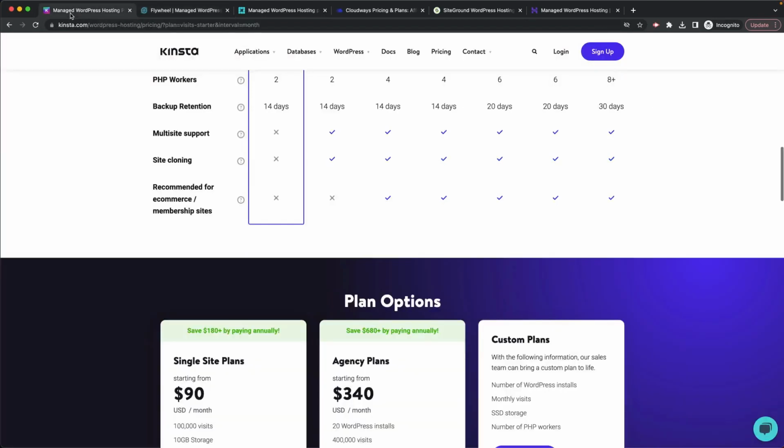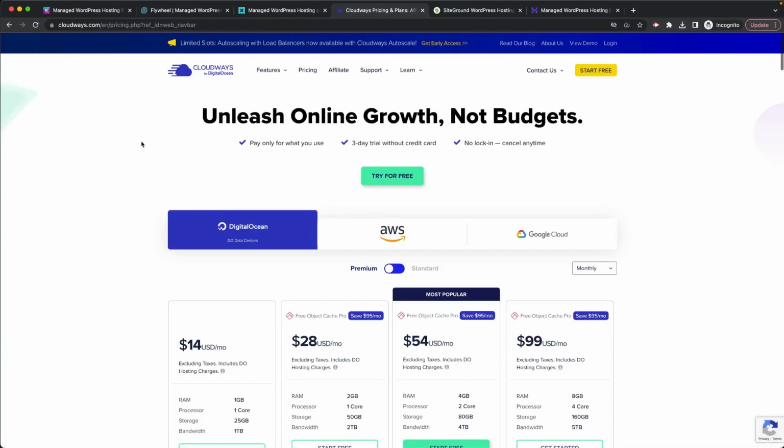And I personally have a website on Kinsta. I don't have any clients on Kinsta yet. But another hosting provider that we use is Cloudways, and we have a couple of clients on here. Cloudways is a little bit different because all of the ones that I've shown you so far are cloud-based hosting, but this one is a little bit different because you are basically just using the cloud resources, and they're just putting a control panel over those cloud resources.